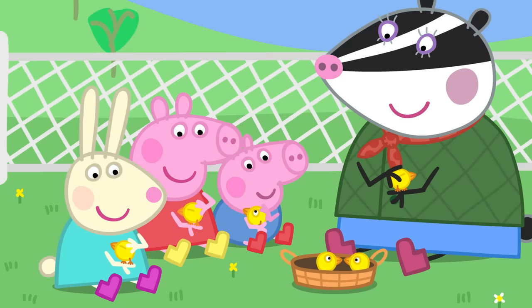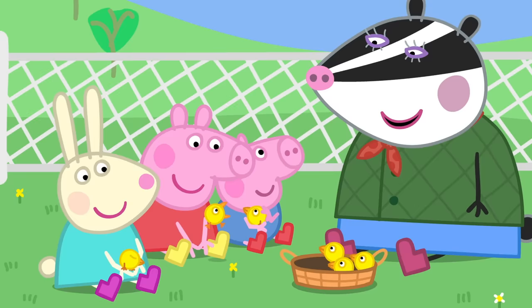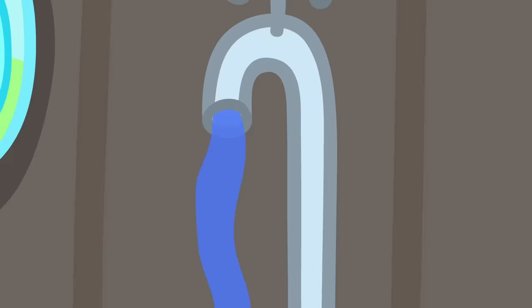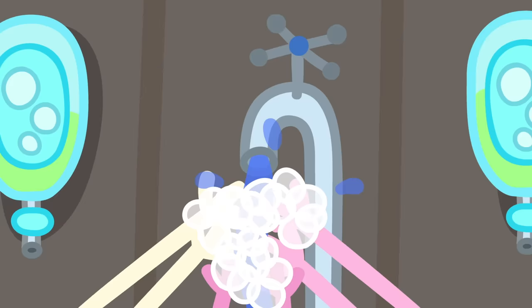Mrs. Badger, what other animals have you got? We've got guinea pigs. Can we see the guinea pigs? Of course. But before you see them, you need to... wash our hands! That's right. Wash, wash, wash your hands. Wash them nice and clean. Bubbly, scrubbly, scrubbly, bubbly. Wash them nice and clean.